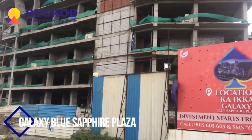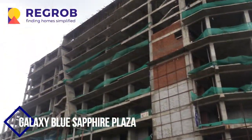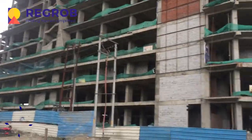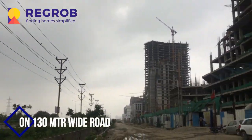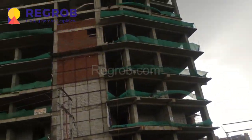Hey everyone, I'm from Regrob.com, India's leading real estate brokerage firm, and today we are visiting Galaxy Blue Sapphire Plaza, which is a commercial space. And this is the 130-meter wide road in front of this commercial project.